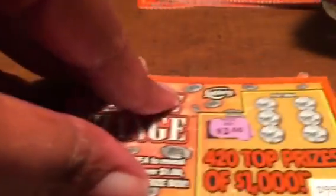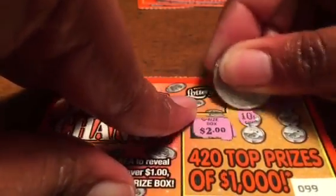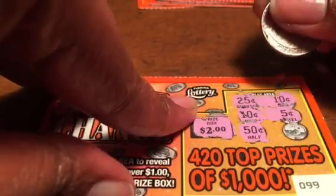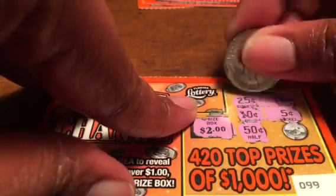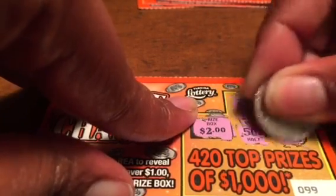So $2, we may win that. We have 25, 10, 10, 5, 50. So, what do we need here? Oh, no, we got it. $75, $85, $95. So, we won $2. $2 on ticket number 99. All right.